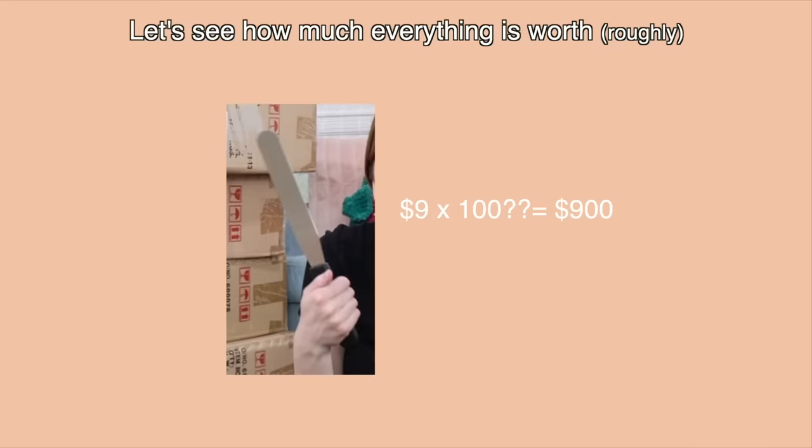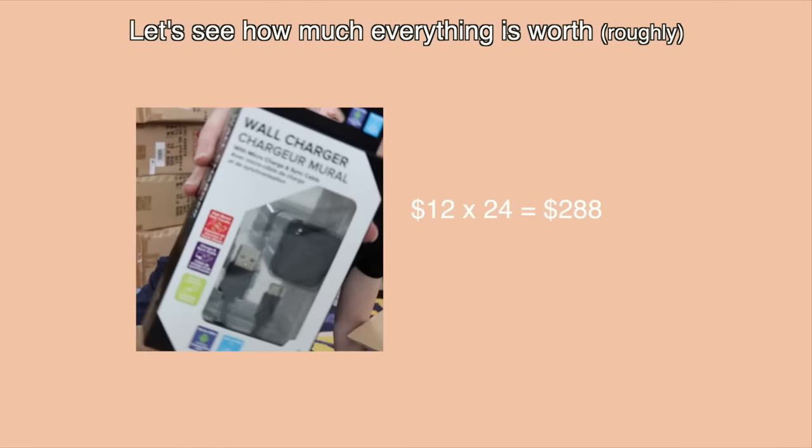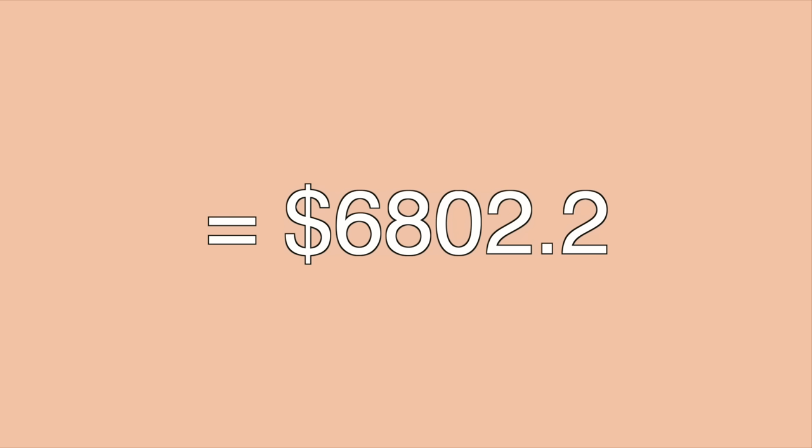I found this exact listing, and they were $12.99 each. $7 a plate, $9 for one of these spatula thingies. I found the price of a pack of light bulbs, not accounting for the broken ones. $12 for the Samsung charger, $5 for this, and then the sinks were really hard. I couldn't find the exact listings of these sinks, so I just found a glass pedestal sink and went off that. So with all that calculated, this box has an estimated retail of $6,802.02, and we got it for $1,200.